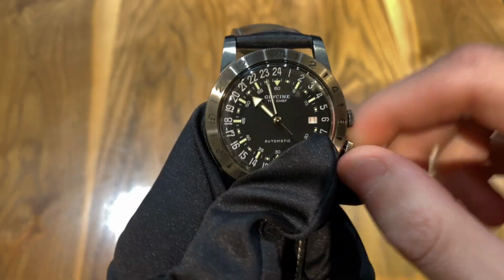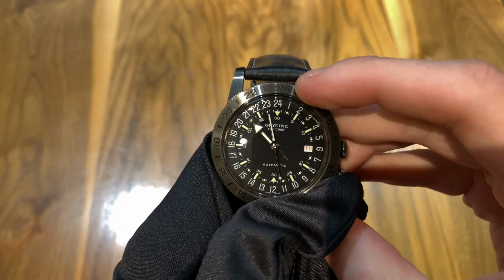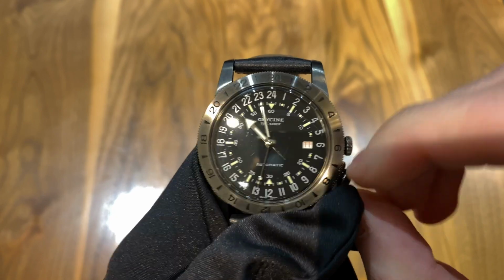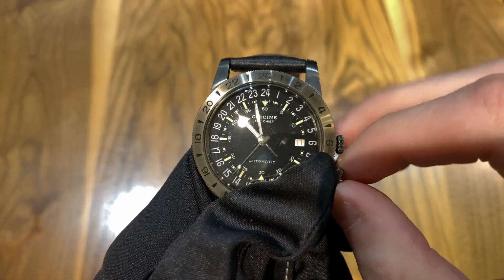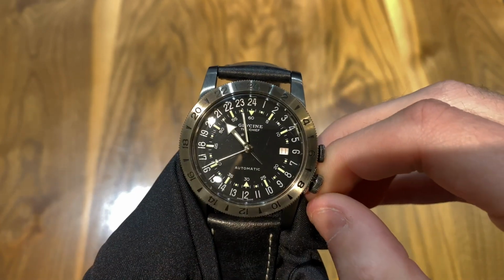Oh, maybe not all the way. Sometimes the teeth are a little bit misaligned, so now it is perfectly locked down, as you can see. I know the bezel was slightly off from being perfectly over the 24. There, I think I fixed it. All right.